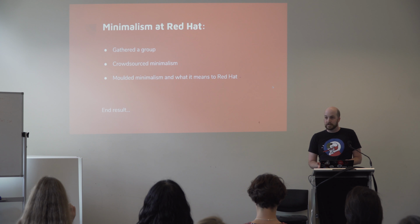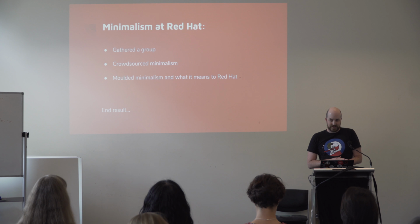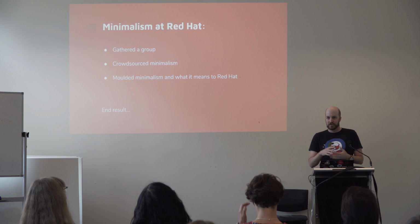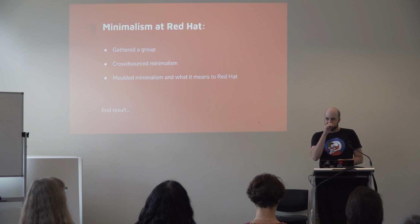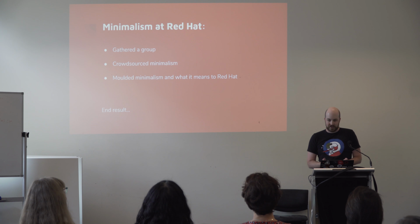A group was put together, and it led to something that was deemed crowdsourced minimalism. This was similar to this. It was me standing at the front, a room full of people, a bit of content on a projector, and us going through it bit by bit. And because the Minimalism Quality Initiative was a bit of an around the world thing, it was happening in 3 or 4 different countries around the world. So it was pretty great.